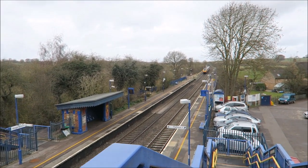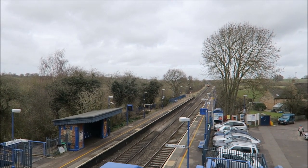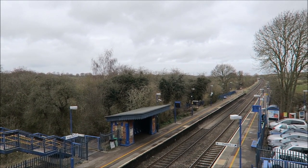It's quite a high bridge here at King Sutton with some good views. You've got 1, 2, 3, 4, 5 layers of steps. Okay. Oh, and by the way, it's the 23rd of March.